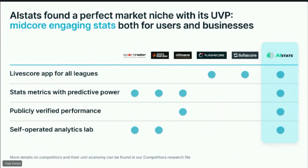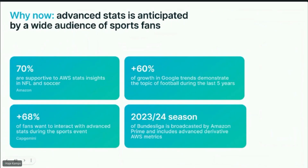Okay, great. This is your competition slide. And again, if we had more time, I would go in and look at Stats Perform, Rhythm, Flash Score, SofaScore, and Sport Radar on PitchBook. Why now? Okay, 7% want more stats insights. Bundesliga broadcasted by Amazon Prime.